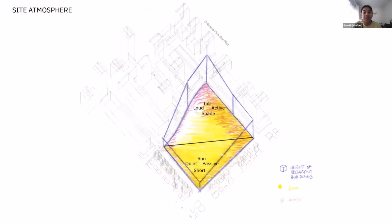So from all of this analysis, we noted that the northwestern corner is composed of new developments, and this will be characterized by being very tall physically, being very active, loud, and shady. And in the southeastern corner, which is surrounded by townhouses, this area will be sunny, it'll be with shorter buildings, more passive activities, and be much more quiet. And so this analysis is used to help inform our programming as well as our design of the site.